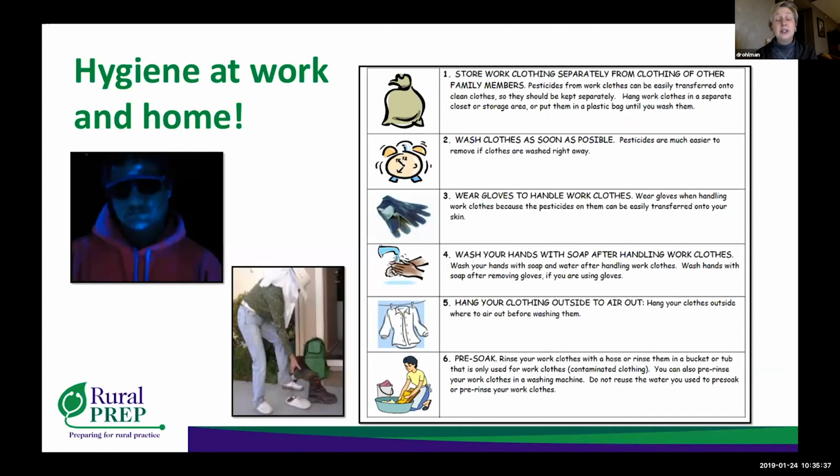There's a lot of materials out there about residential exposure and keeping pesticides from work out of the homes. And a lot of that has to do with laundry and hygiene practices. And these materials are available in multiple languages.